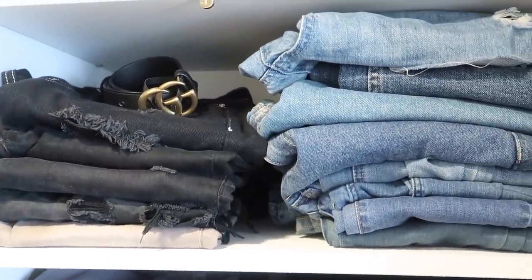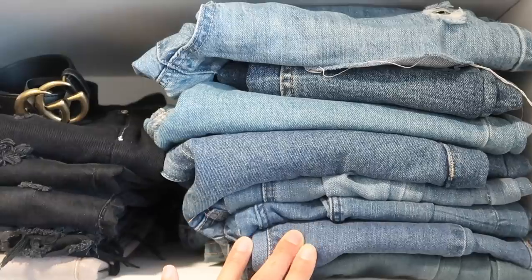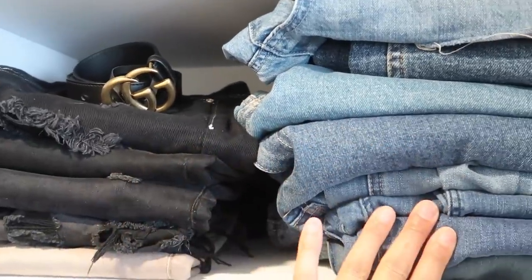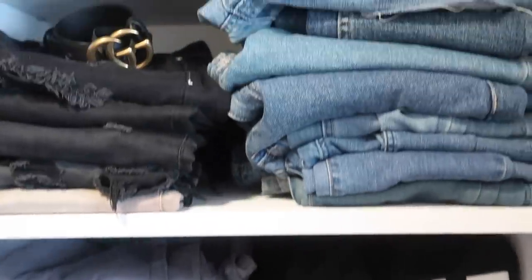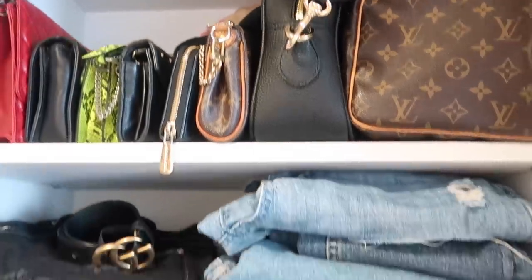And then I also have my denim stacked up. So all of these are basically high-waisted blue denim, and then we've got some black and colored denim over there. So I'm happy with these three or four little compartments. I think those look great.